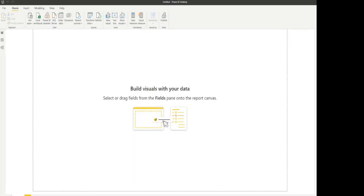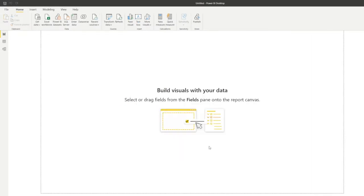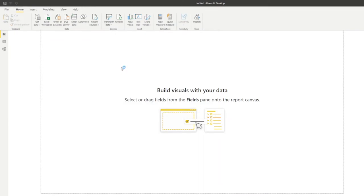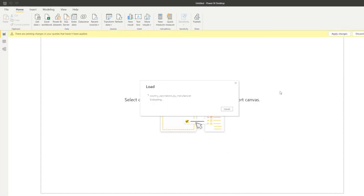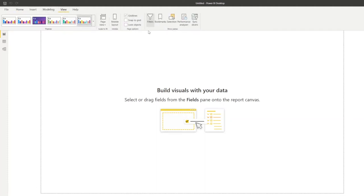Now I will get other data as well: country vaccination by manufacturer. This time I will not transform the data, and the data will automatically be loaded. Now let's make our dashboards.